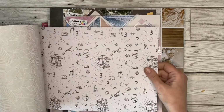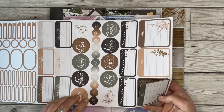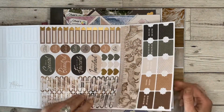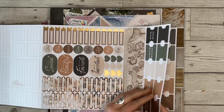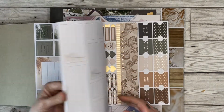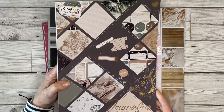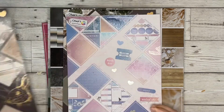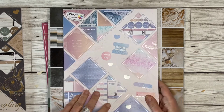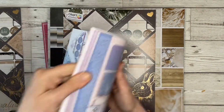Double-sided, which is also nice. And then these are die cuts, so they can be taken out. I thought there might be stickers, but no. And more die cuts. Does this have a name? No, it doesn't really have a name. So that was the brown one with the hair. And here's the purple one. On the back you can see what's in there, but let's have a quick look.